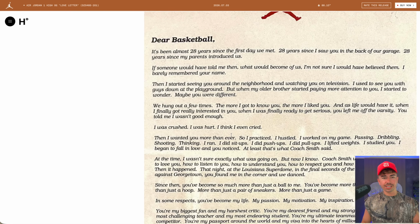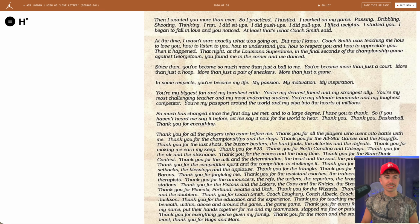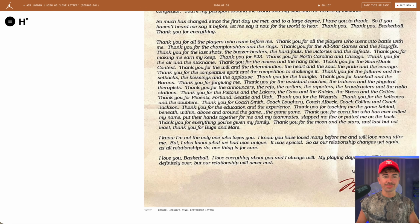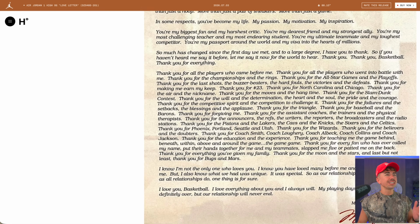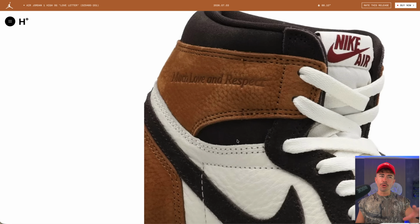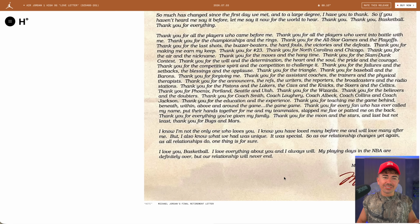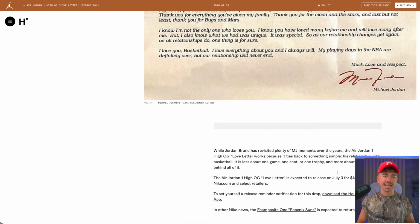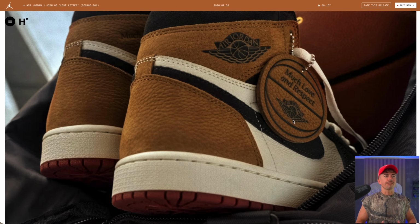So this is a letter that was written by Michael Jordan when he retired, and he goes into detail about how much he loves basketball and thanks basketball for everything that it gave him. It's a long letter. I'm not going to read it, obviously, but it's pretty cool that this letter inspires this pair of shoes. I don't know necessarily all the colors involved in this, why they went with that. Maybe because the paper's kind of brown and you've got this red signature, which is kind of on the accent colors, the outsole and then also on the tongue. But it's a cool idea, Michael Jordan's farewell to basketball encapsulated in a pair of shoes.